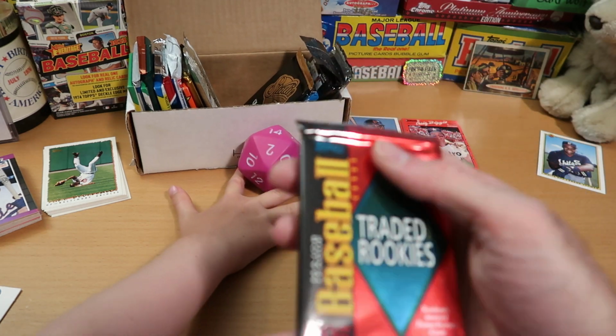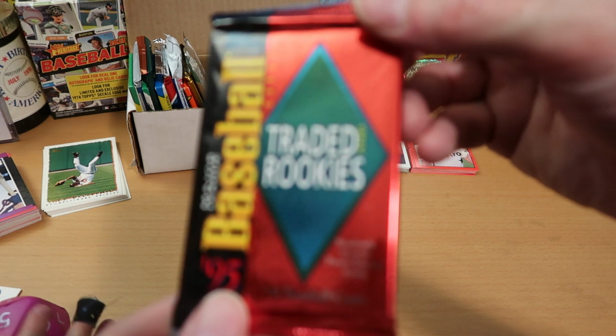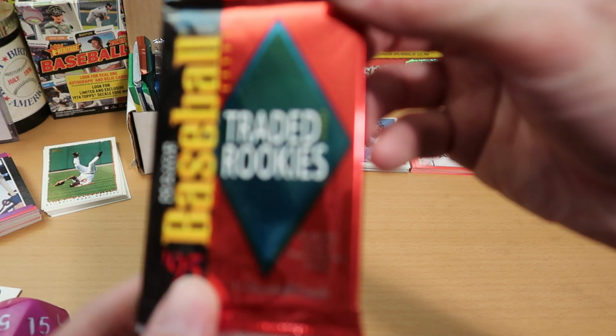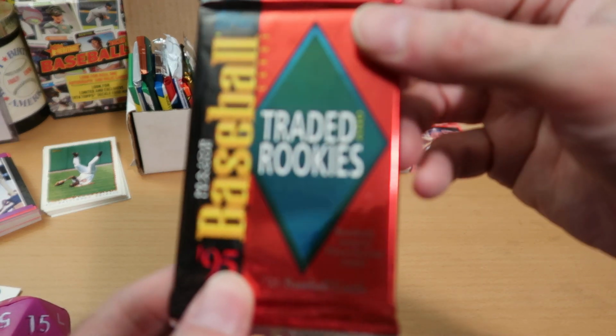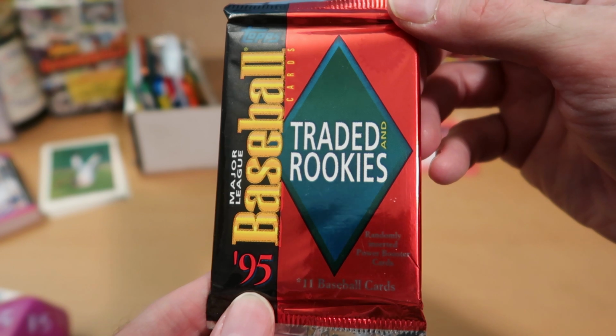14 is one we have not opened on the channel before. I just put this in the box this morning, and I was delighted to find that I had one of these. This is 19, it's not in focus, sorry about that. This is 1995 Topps Traded and Rookies.